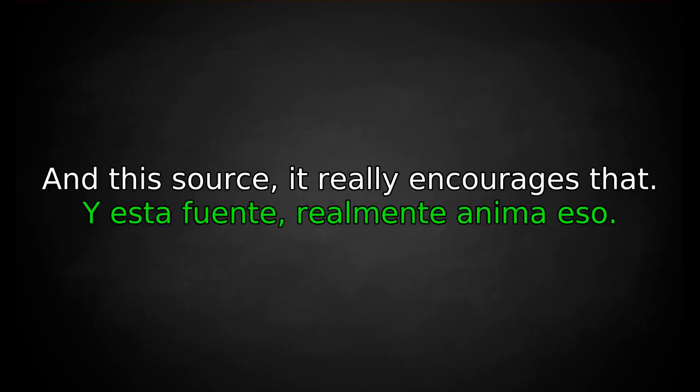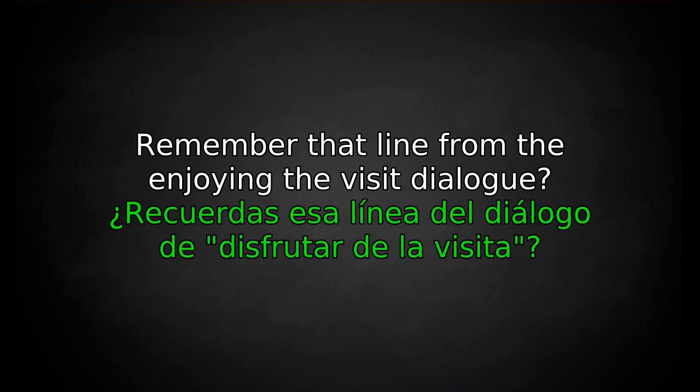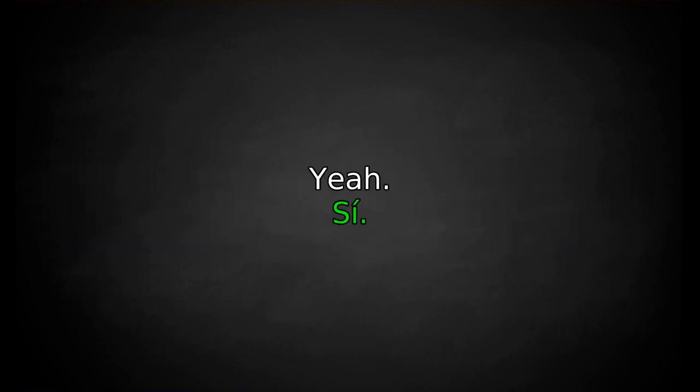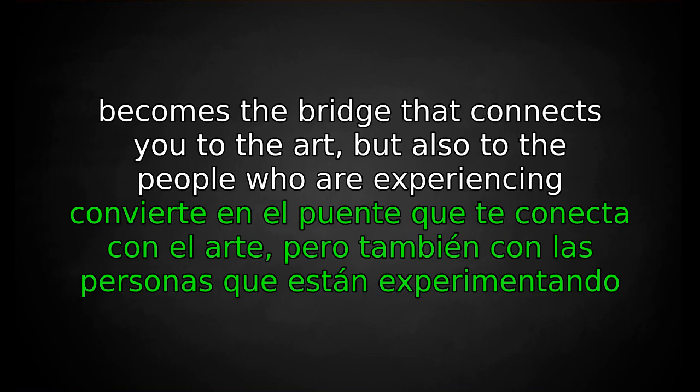Totally. And this source really encourages that. It's not just about being able to talk about the art, but about how the art makes you feel. Remember that line from the Enjoying the Visit dialogue? It said something like, it really makes you think about environmental issues. I mean, that's deep. It really is. It shows how art has this power to spark these bigger conversations, and how language becomes the bridge that connects you to the art, but also to the people who are experiencing it with you.